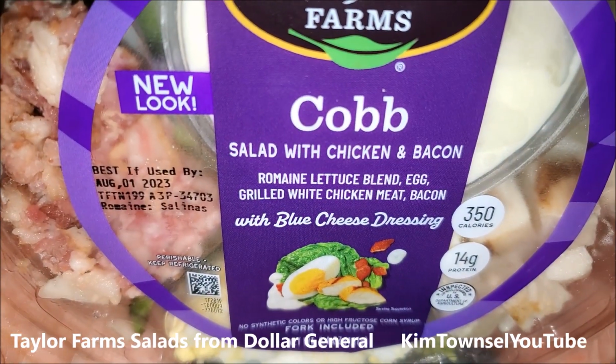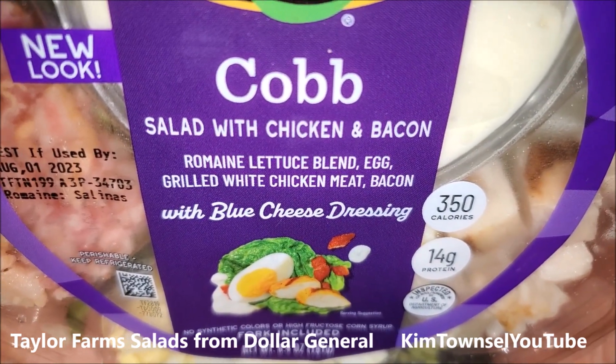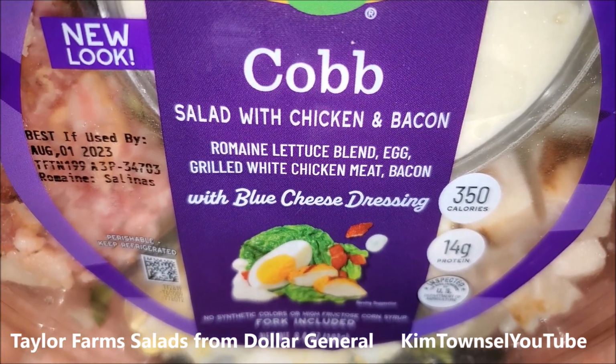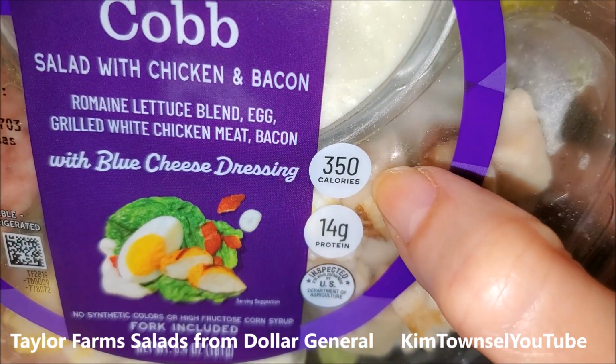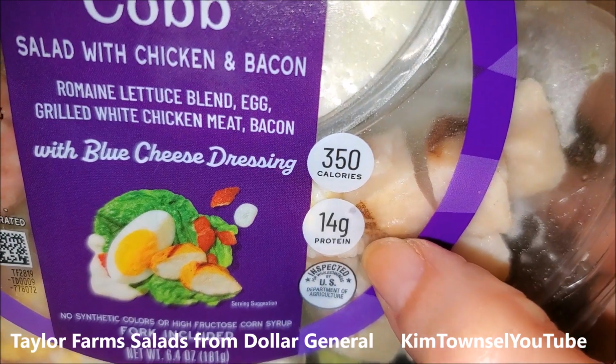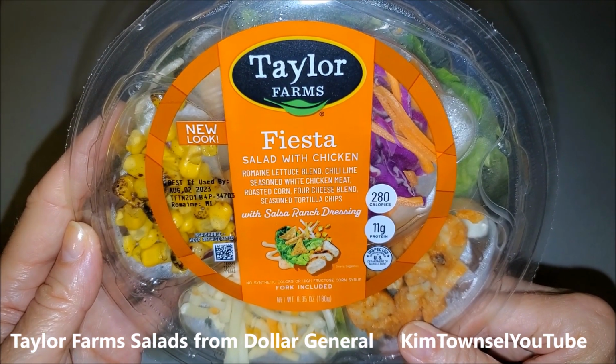Cobb Salad, chicken and bacon, romaine lettuce, blend, egg, grilled white chicken meat, bacon, blue cheese dressing. 350 calories, 14 grams of protein. Whoops, actually it's only 4 different kinds. So I just got 2 of the Fiesta chickens.